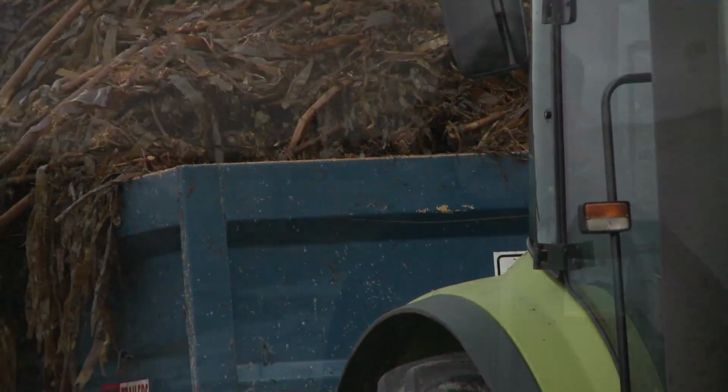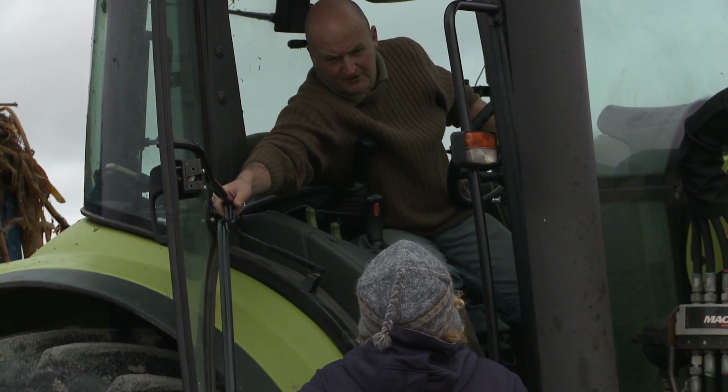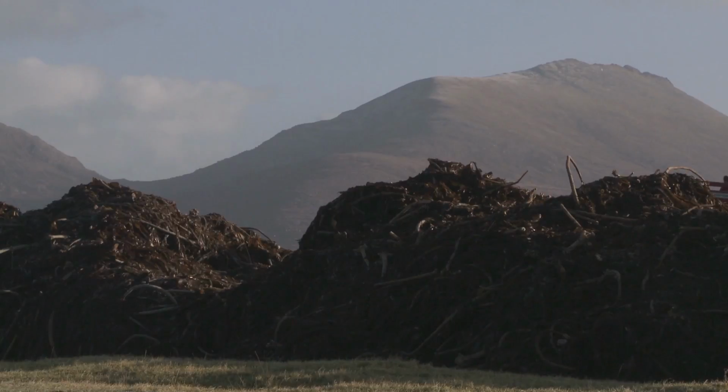The Machair is a unique coastal grassland ecosystem here in the Hebrides, which supports a fantastic array of flora and fauna. But it is a vulnerable habitat, and it's under serious threat because crofting here is under threat.